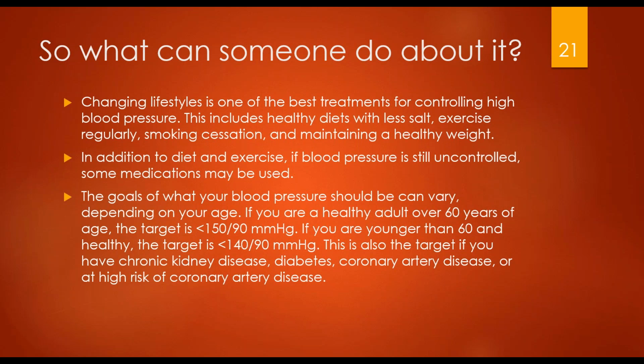So the changes that we want to see that people with hypertension make include healthy diets with less salt, because of course salt causes your kidneys to retain the fluid from earlier. Exercise regularly, and that'll just strengthen your heart and make it pump as efficiently as possible. Smoking cessation, of course, as we mentioned, smoking damages the blood vessels, and maintaining a healthy weight so that you don't have too much excess blood volume circulating through the body. In addition to diet and exercise, if those don't do it, of course they help, but if your blood pressure is really high and it's still uncontrolled, your physician or nurse may suggest medications.